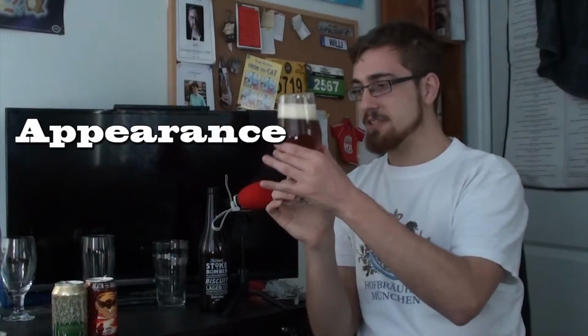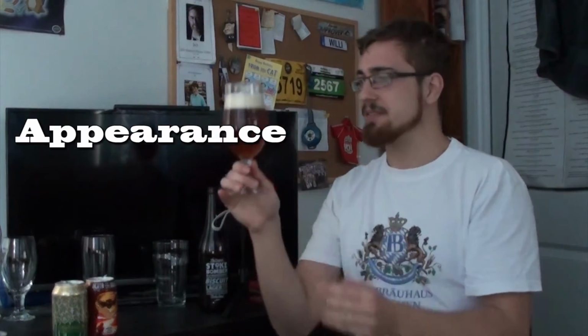So, first impressions. This is a deep orange. It's a little cloudy, and it's got 2.5 fingers of head. You ever seen Harry Potter where they're drinking butterbeer? This is what I imagine butterbeer would look like. I imagine it doesn't smell like it though. Appearance-wise, that makes me want to drink it, the way it looks.